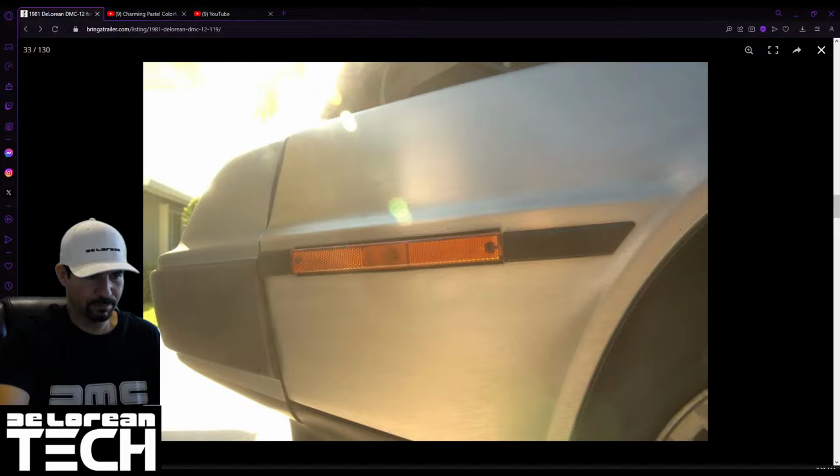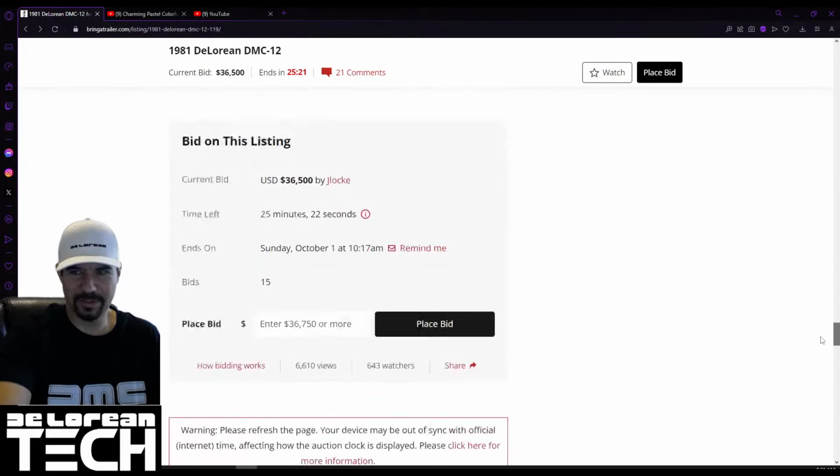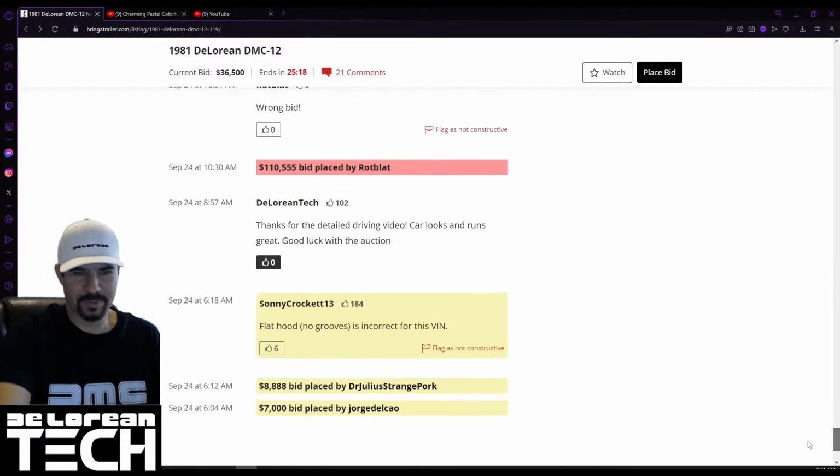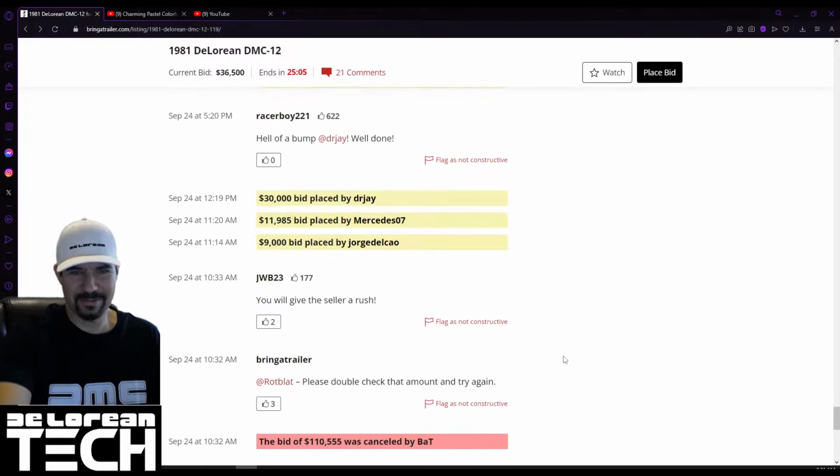I was looking at the bid history, and one of the first bids was $100,000 or something. So something happened with that. Yeah, I saw that. Apparently, the bidder entered the wrong amount, and Bring a Trailer went in and fixed it. Maybe they meant 10,000. They put an extra zero or something because that was really early on. Yeah, I saw that, right around here. So he probably wanted to put 11,055 and put 11,0555 instead.